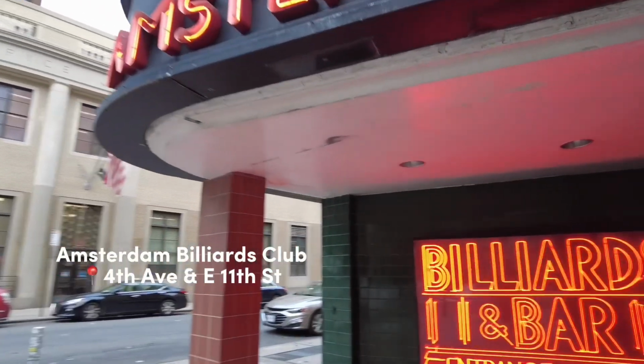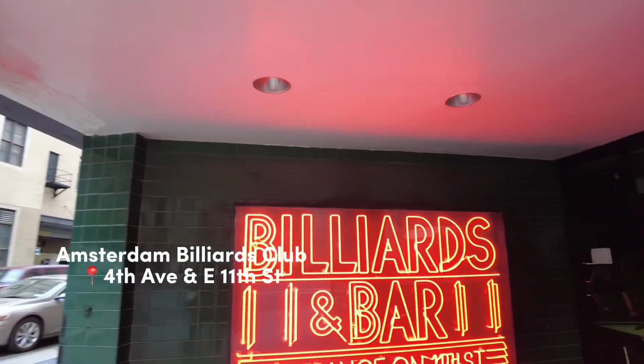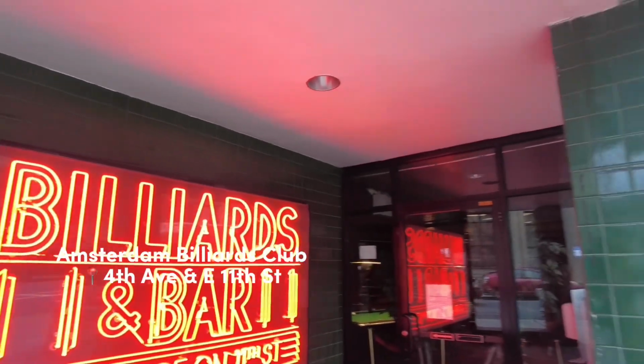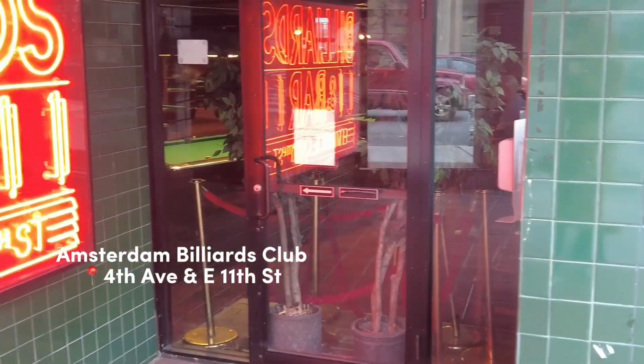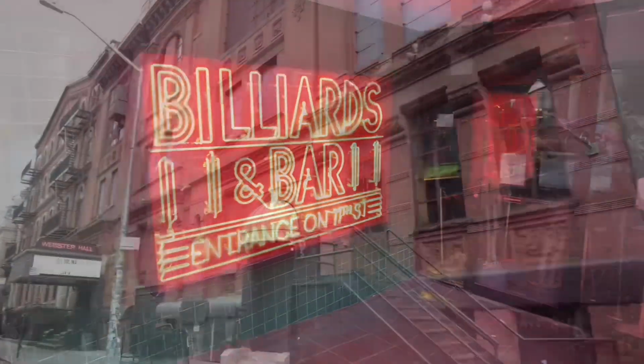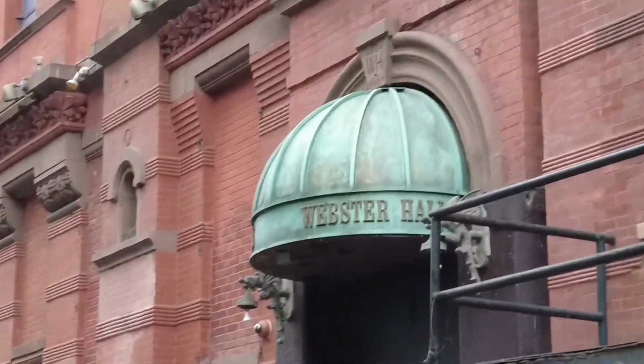Amsterdam Billiards Club has been self-proclaimed America's most famous pool room and NYC's favorite party space. They have ping pong, darts, foosball, beer, and so much more listed on their website. Since they charge per table, this would be a great spot to go with a group of friends.